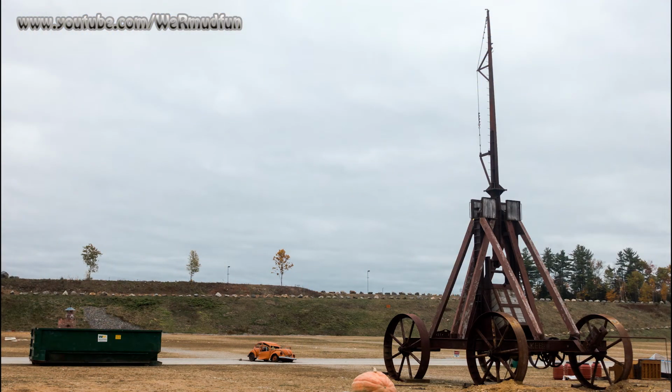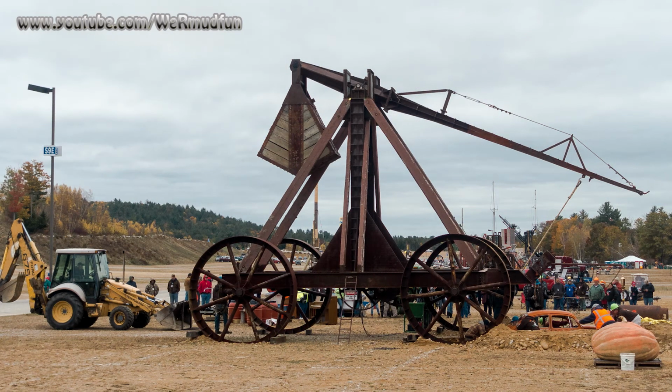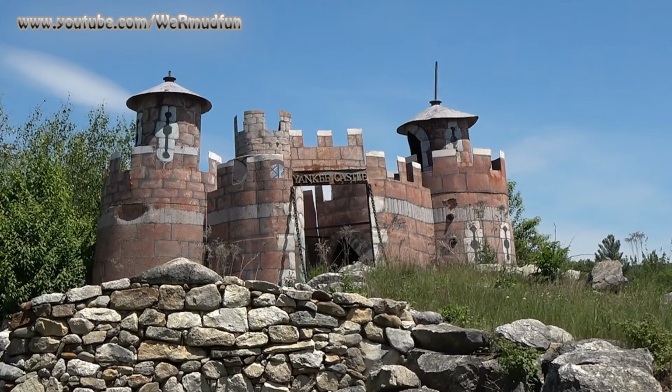Now, what is the Yankee Siege? Well, it's a trebuchet, and this was actually the former home of it. It's down at the Loudon Speedway right now. Just think catapult. It was used to toss pumpkins at a makeshift castle that's still here on the property.